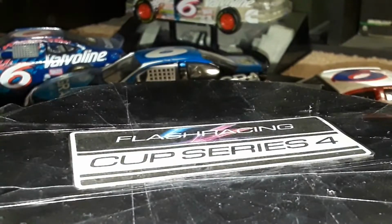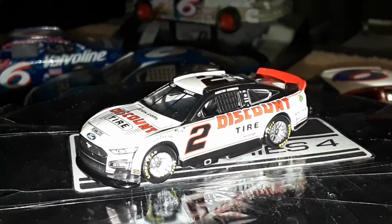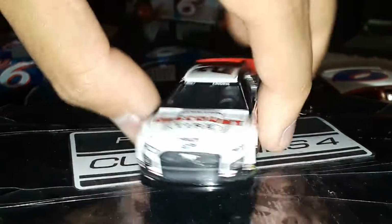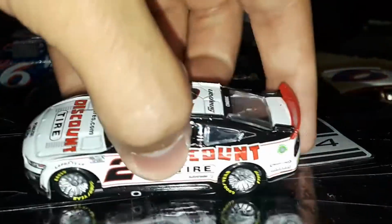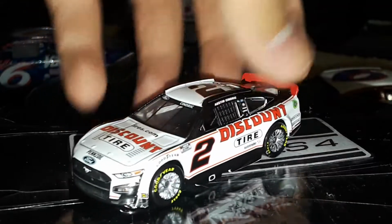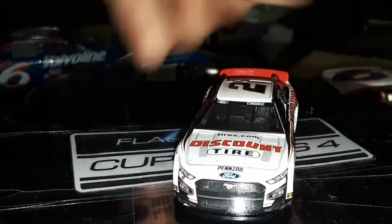Time to look at Austin Cindric's primary car. His Daytona 500 version of this car is also going to be available at the Lionel Racing retail store whenever they get the shipment. Austin Cindric, rookie stripes, as you can tell, a rookie driver. He's competing with Burton and what's the other guy? Burton, Cindric, and Gilliland. So that's cool.